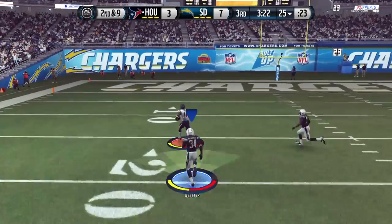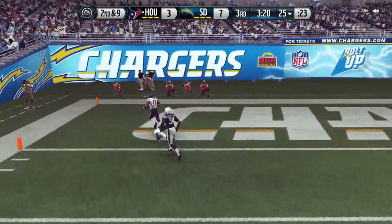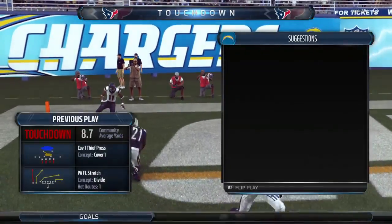He's got some daylight. No one's going to get him now. And he's in for the touchdown. What a play.